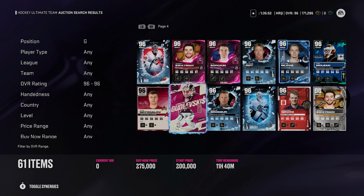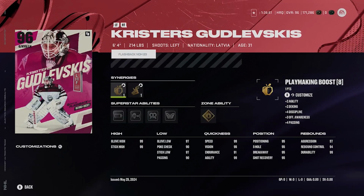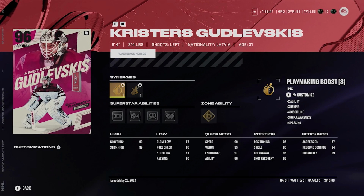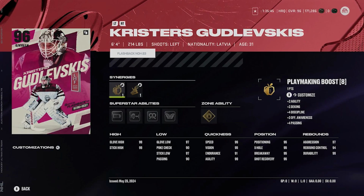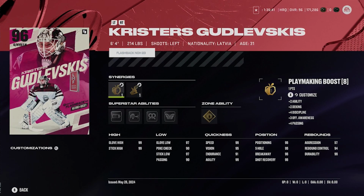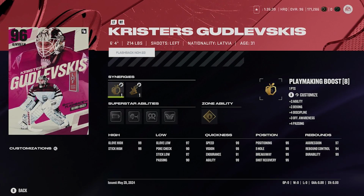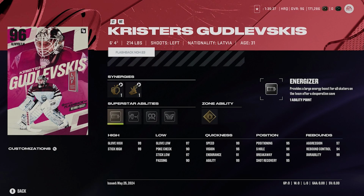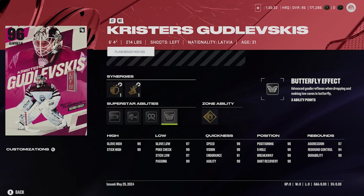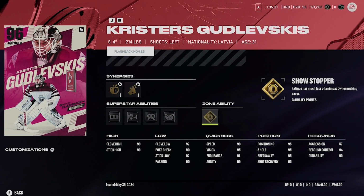Goalies, who's actually very good as well. And the great part about this card is you don't need to buy him on the auction house. If you have not done the moments for this card, you can get him straight up for just free, which is even better. But 6'4", 214-pound left-handed goaltender. His abilities are Energizer, post-to-post, Contortionist, Butterfly Effect, and Gold Showstopper.